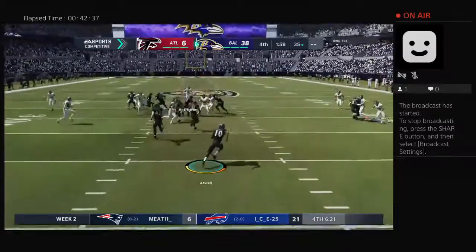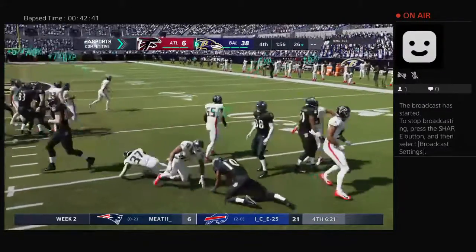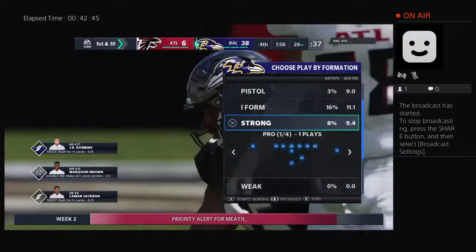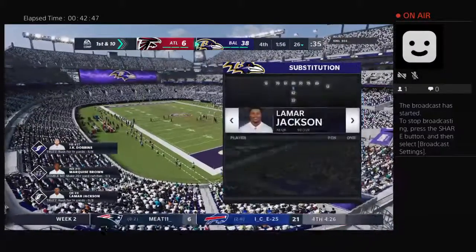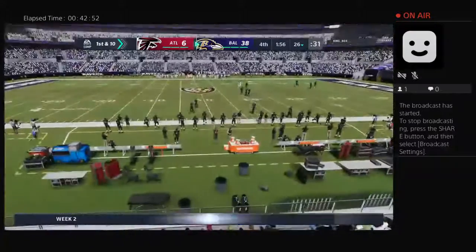From the 6. And he takes this near the 25. Just a little pass there. Called it the 26. Now after the completion, we're going to get a timeout. An injured player. Well, he gets attended to. We'll step aside.